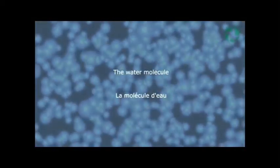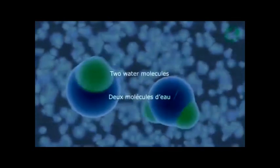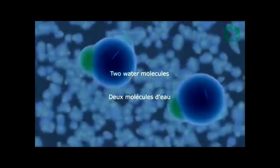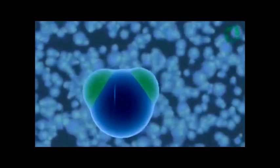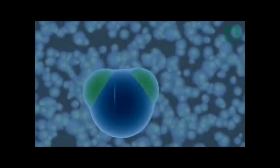The water molecule. The water molecule is formed by two hydrogen atoms, bonded to a single oxygen atom. Its chemical formula is H2O. H is for the hydrogen atoms, and O for the oxygen atom.